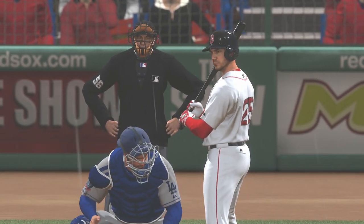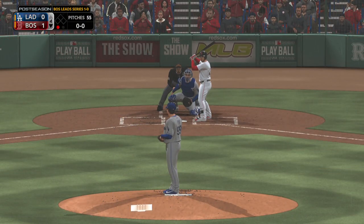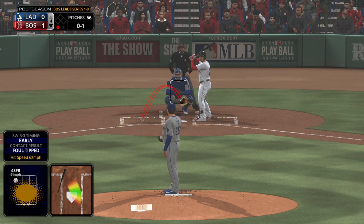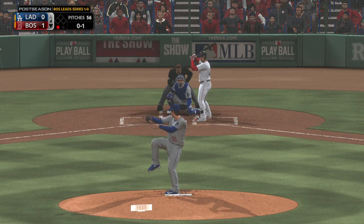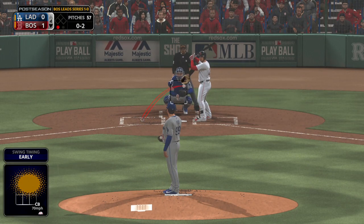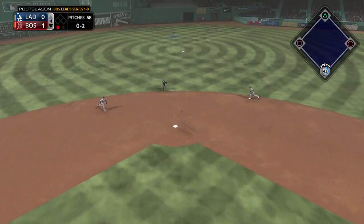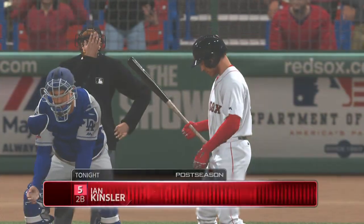Here's Steve Pierce now. 0 for 1 for him here in this one. Here's the first pitch to him. And he fouls this one off. Chased a low ball there, and he's quickly down in the count 0-2. Line drive to center field, and he'll lay out to make a spectacular catch.